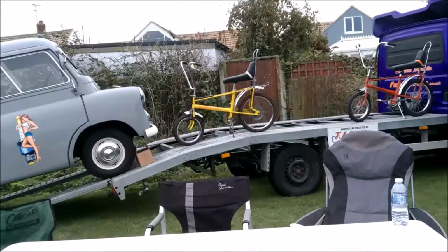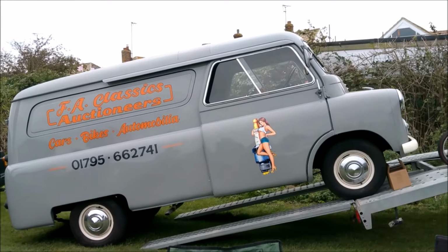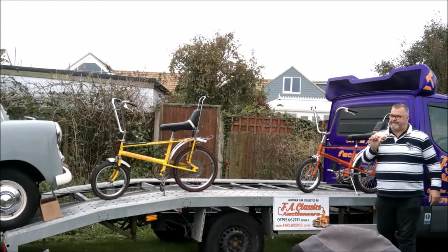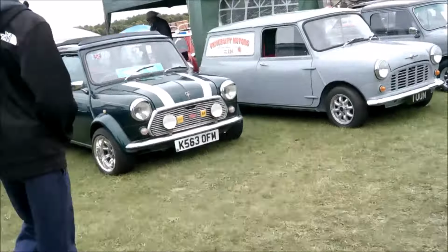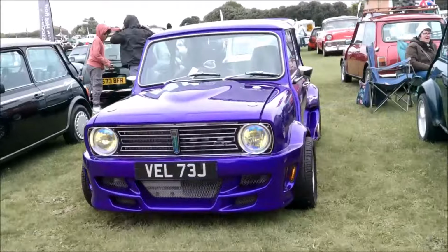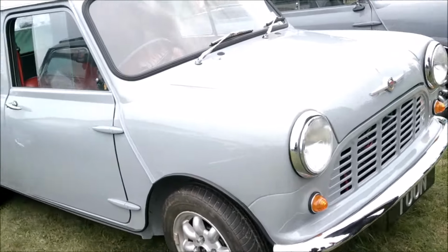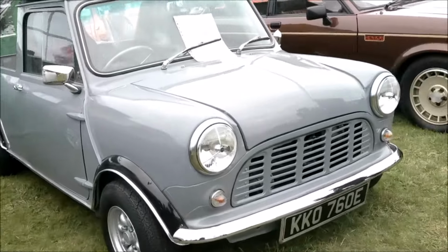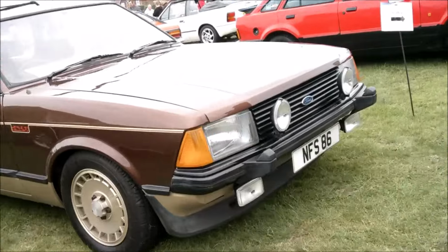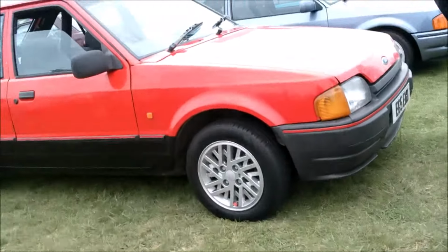The old Riley Choppers over there on FA Classic Auctioneers. Yeah, it was with us, but we lost it. Oh, right, okay. It's properly done now. What?